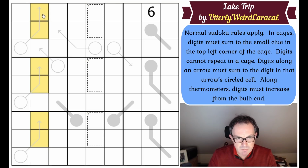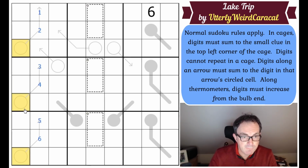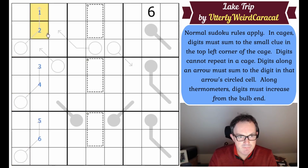So the minimum we could put into these cells would be something like 1, 2, 3, 4, 5, and 6, which, if we add those up, we get 21. So we know these circles here add up to at least 21, and they can't be higher than 24, because the maximum I could make those 3 squares would be 7, 8, and 9. So they add up to 21, 22, 23 or 24.